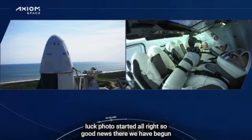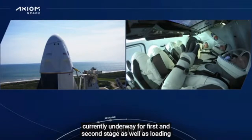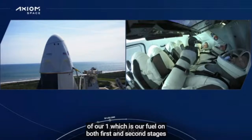All right, so good news there. We have begun LOX load, liquid oxygen loading on second stage. So that is currently underway for first and second stage, as well as loading of RP-1, which is our fuel on both first and second stages.